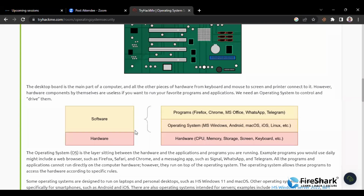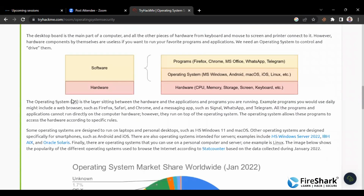So in the software, the programs and operating systems are there, and the hardware components like CPU, memory, storage, screen, keyboard, etc. are there. So the operating system is the layer sitting between the hardware and the applications and programs you are running.